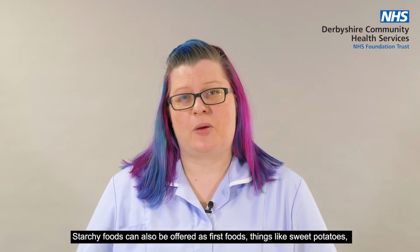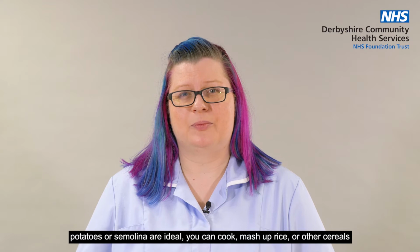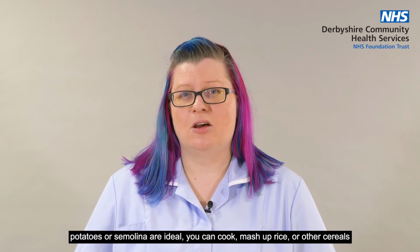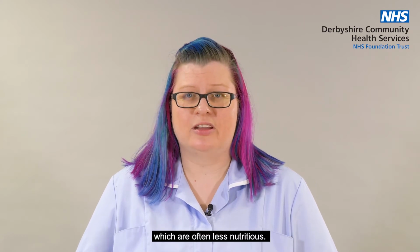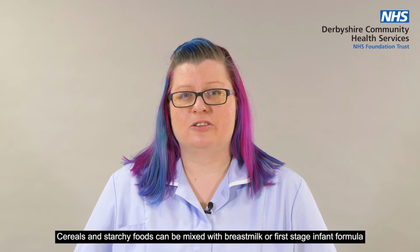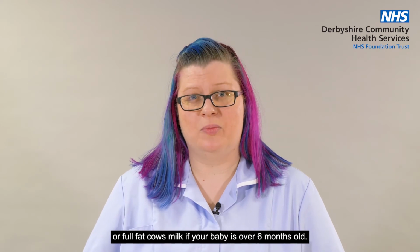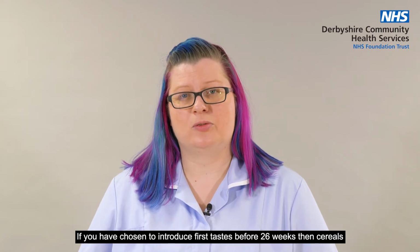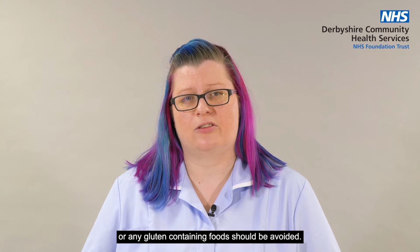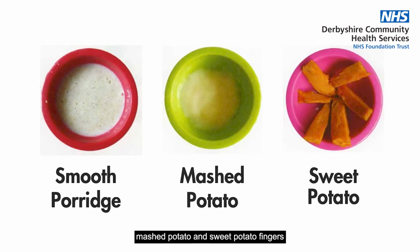Starchy foods can also be offered as first foods. Things like sweet potatoes or semolina are ideal. You can cook and mash up rice or other cereals such as porridge oats rather than buy expensive infant versions, which are often less nutritious. Cereals and starchy foods can be mixed with breast milk or first stage infant formula or full fat cow's milk if your baby is over 6 months old. If you've chosen to introduce first tastes before 26 weeks, then cereals or any gluten-containing foods should be avoided. So, for example, this shows smooth porridge oats, mashed potato and sweet potato fingers.